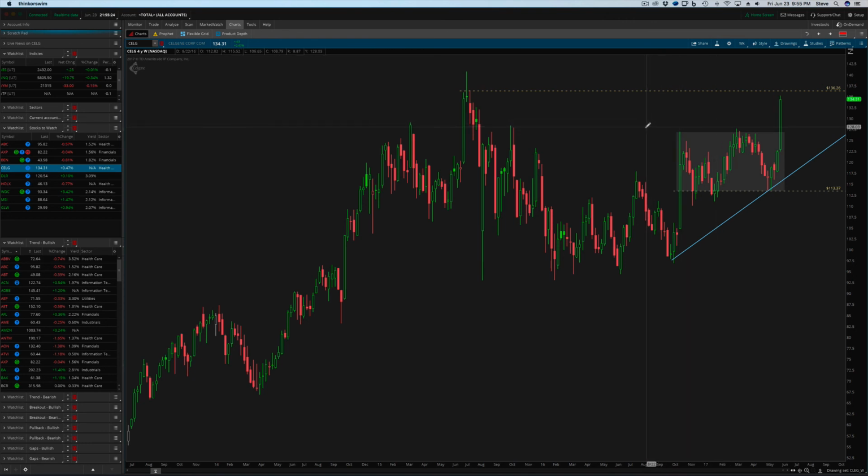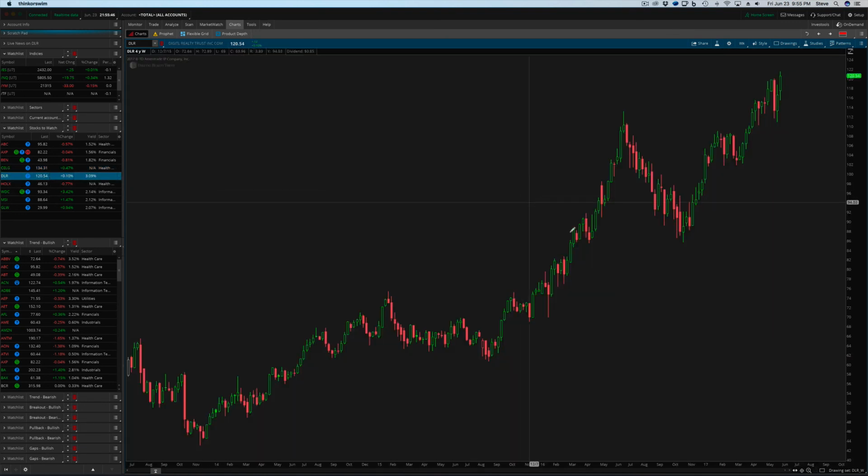So while it is a nice play, the stop would have to be all the way down here for me, at least around 113. And with resistance right here, I would probably look to see if it would consolidate. The ideal situation here is it consolidates for another couple months in this range, then breaks out, then I can look to add it on that secondary breakout.